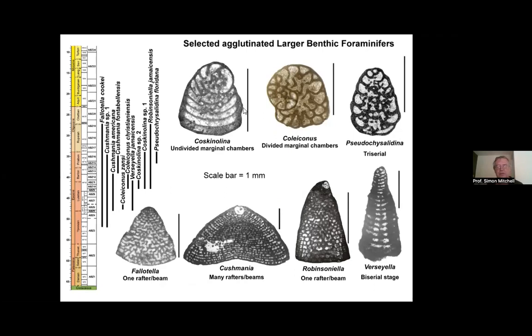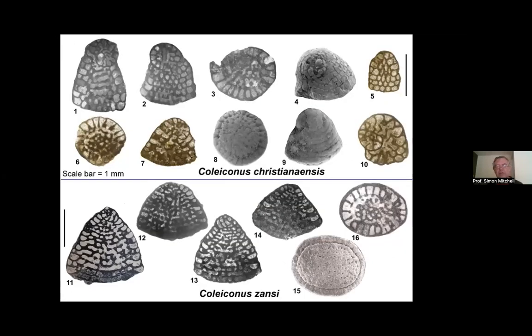So here, I'm just going to illustrate a few of the forms just so you can see what they look like. Okay, so these are the Coleiconus forms. These only occur through a relatively short section of time, and the two species occur at quite different levels in the stratigraphy. So when you find these, they are quite useful. The form of Coskinolina elongata might be a more primitive form in the lower Eocene from Florida.